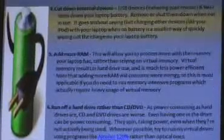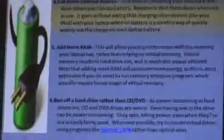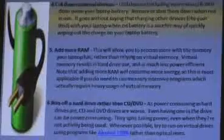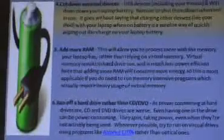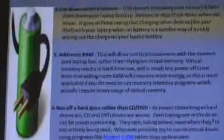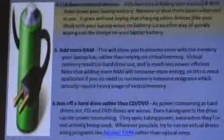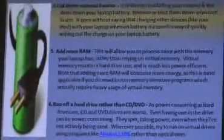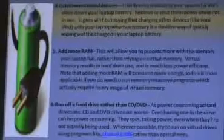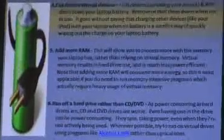Another one: order more RAM. This will allow your processes to work with the memory your laptop has rather than relying on virtual memory. Virtual memory results in hard drive use and is much less power efficient. Note that adding more RAM will consume more energy, so this is most applicable if you need to run memory-heavy programs with heavy usage of virtual memory.